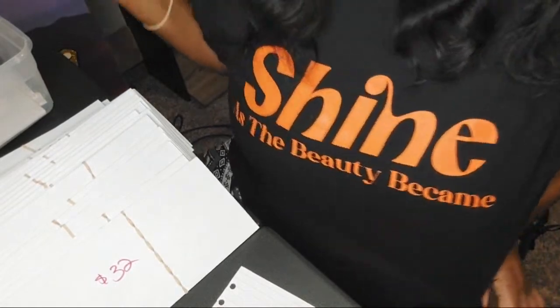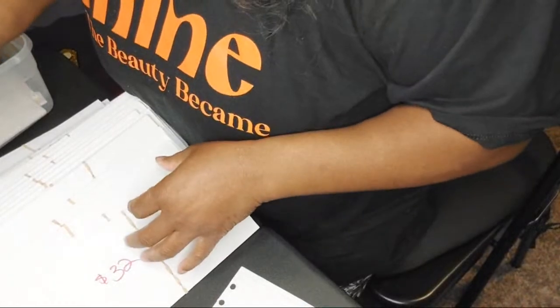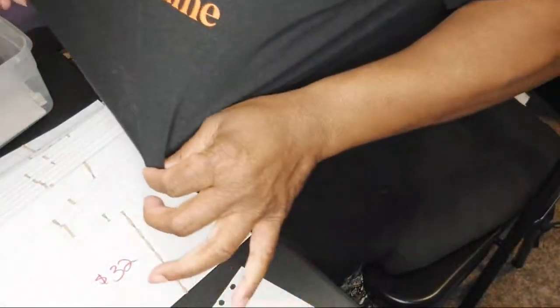Check out his merch. I love my t-shirt. Can y'all see it good on Instagram? Let me see if I can pull it back a little bit. I forgot I had already lifted y'all down. Y'all see it? Shine. It's a nice expression, too. This is the name of his latest album, As the Beauty Becomes.